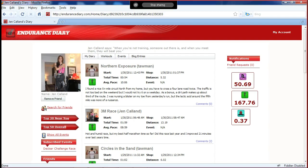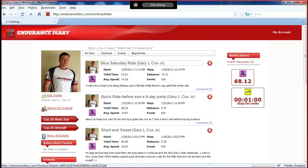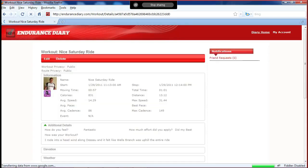Now, what about the GPS aspect of it? And how does that fit into this? Okay, so the GPS side is once you open a workout. Let me pull one of mine up. This is one I wrote on Saturday. By the way, for those people not familiar, that's Gary right there, right? That is me, yes. That handsome guy right there with the Endurance Diary t-shirt.